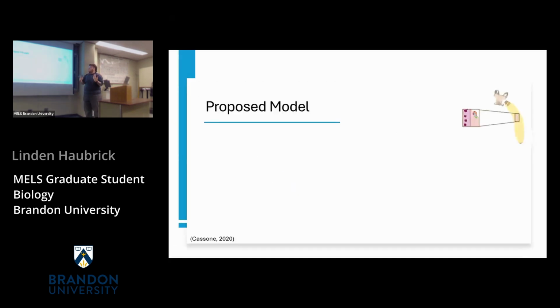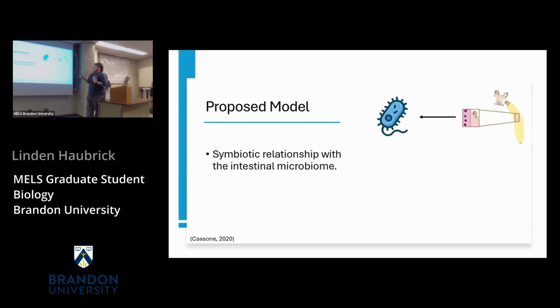So, the proposed model of how they digest these plastics: it all starts with chewing and their salivary glands. They have found that their saliva contains oxidizing enzymes. That's the first contact of breakdown of the plastics. Then they have a symbiotic relationship with their intestinal microbes. In past studies, researchers added antibiotics to plastic-fed waxworms and compared them to waxworms without antibiotics. With antibiotics, they're able to digest less plastic, showing bacteria is needed to digest plastics in some way.